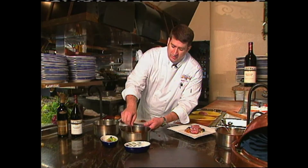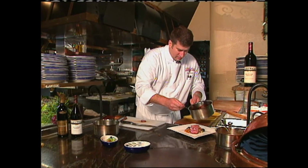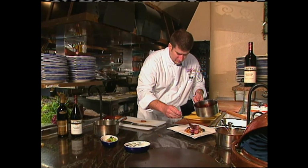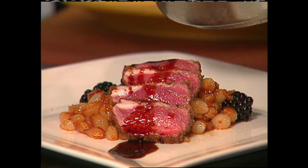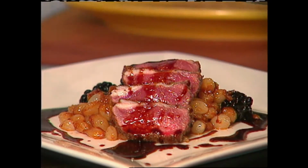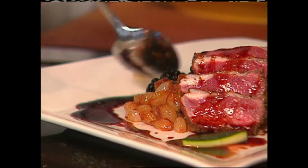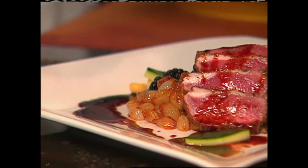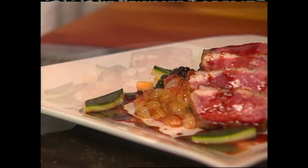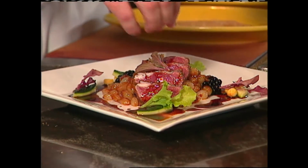And from this point, I'm going to go ahead and sauce the dish. Nice over at the top of the meat here. All right, then I'm going to work a bit of the sauce around the plate. Some summer squash here. Work these little guys around the plate. Add some nice color to this dish. And then from here, I'm just going to garnish the plate with some of these wonderful microgreens.